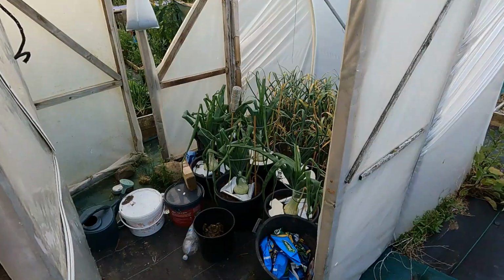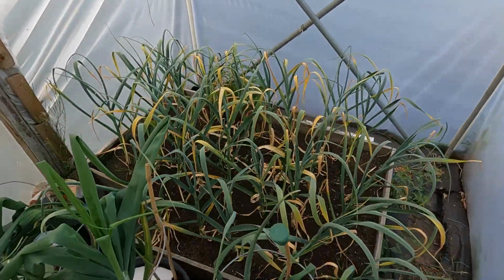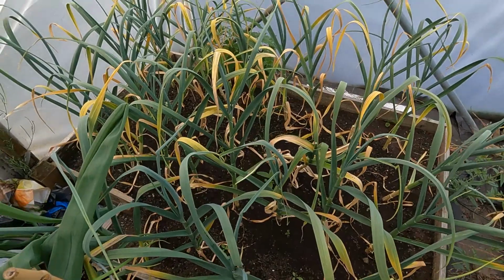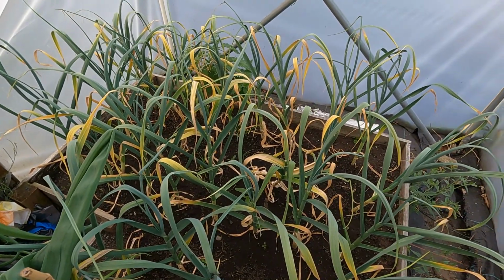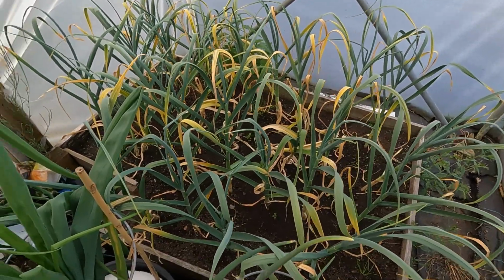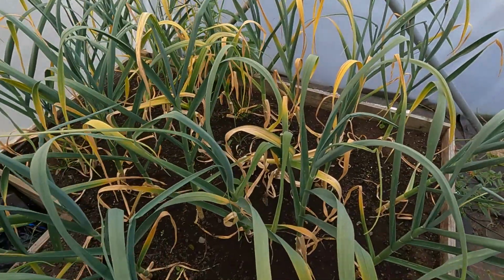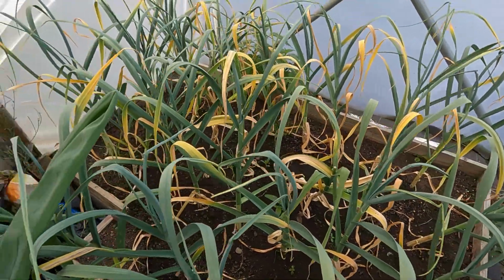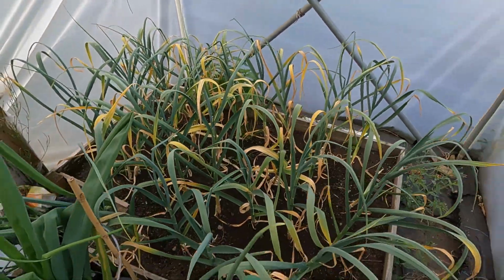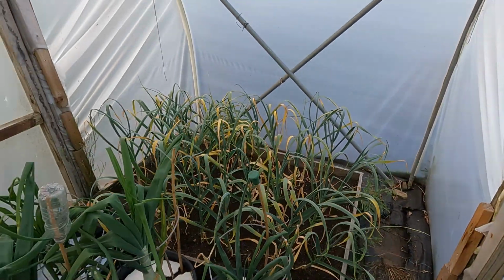So into the polytunnel, just look at the garlic first. This is the stuff I grew last autumn. As you can see, it's starting to dry off now, starting to yellow, so I'll keep it growing until it just collapses, but it's looking like there's not a lot of life left in it yet. So we'll see how big they are in comparison to the ones I grew outside. But it's something to use this bed up over winter anyway, so it's been a good idea.